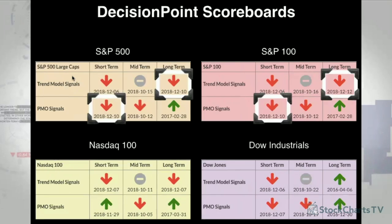The trend model signals are on the daily chart. You're going to get all of these signals on the trend model from the daily chart. The PMO signals are a little different. We have the short-term PMO on the daily chart. The mid-term or intermediate term PMO signal is on the weekly chart. And finally, the long-term PMO signal is on the monthly chart. So that's what we will look at the end of the month. We look at those long-term signals, but they are not final until the very end of the month after the last trading day. So excellent.